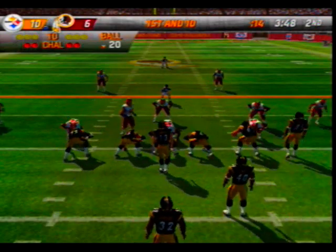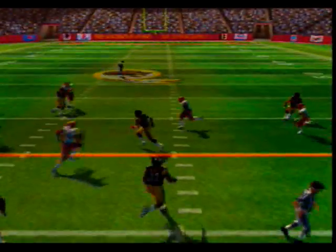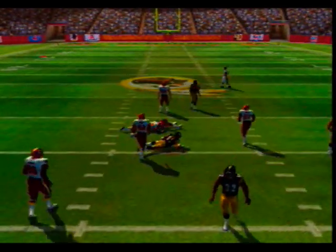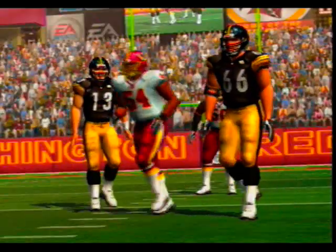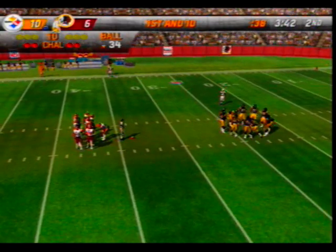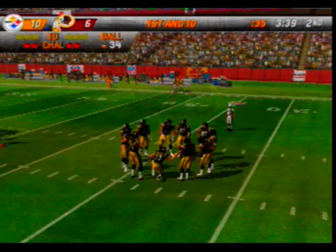Los Angeles comes out in their nickel package. He hits his receiver. Peterson comes up to make the play at the 34. Antonio Gates doesn't have great speed. He doesn't have great moves. He's just a big guy who can use basketball moves to make football plays.